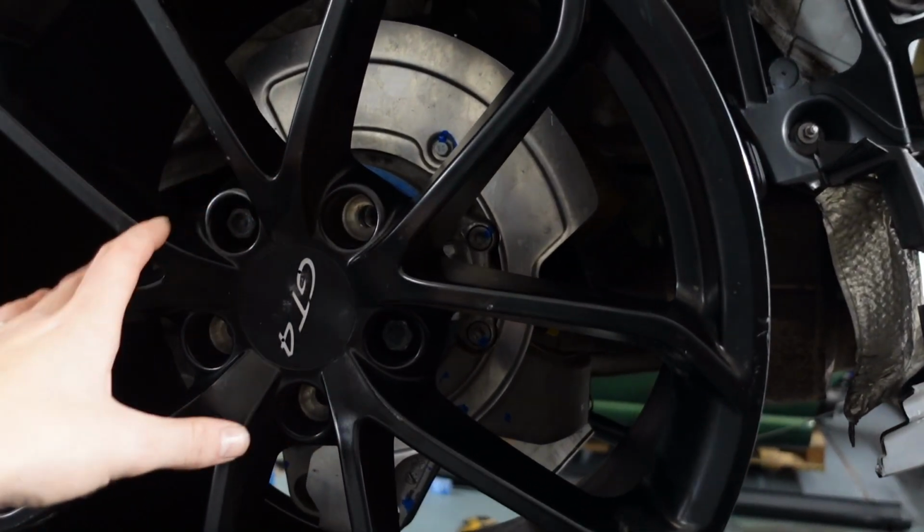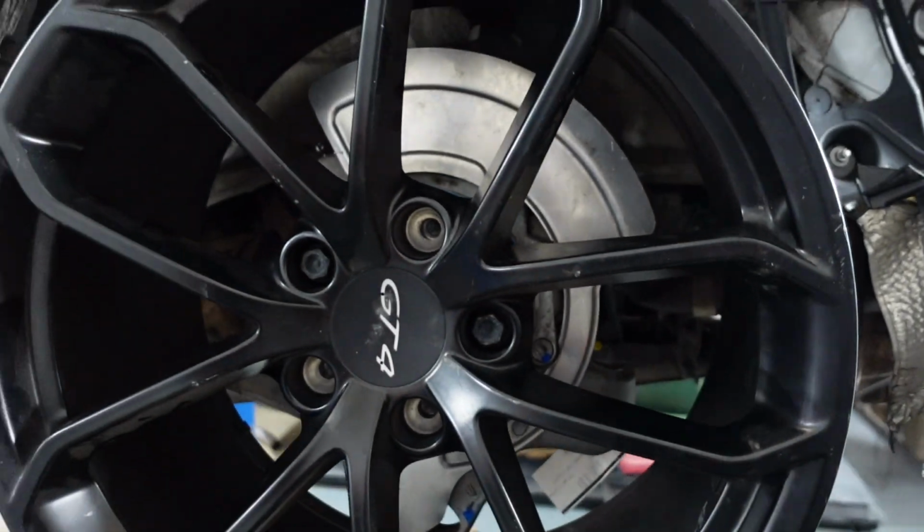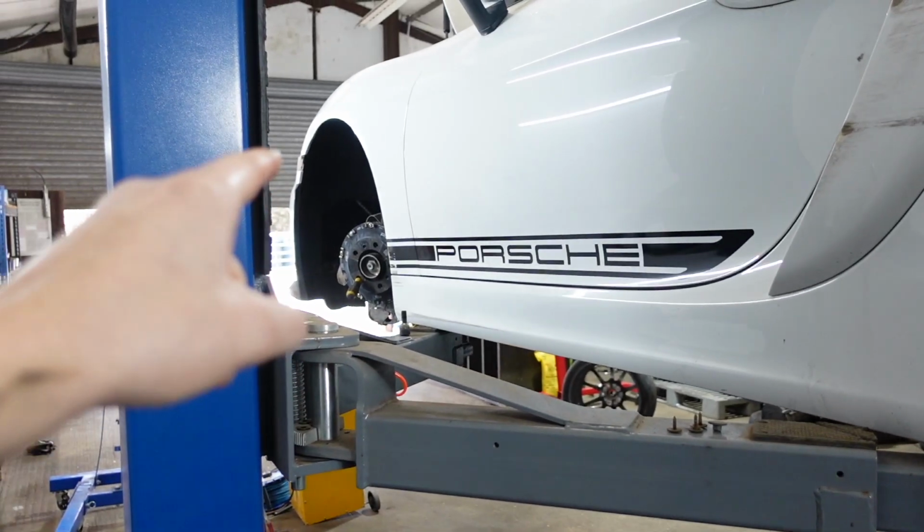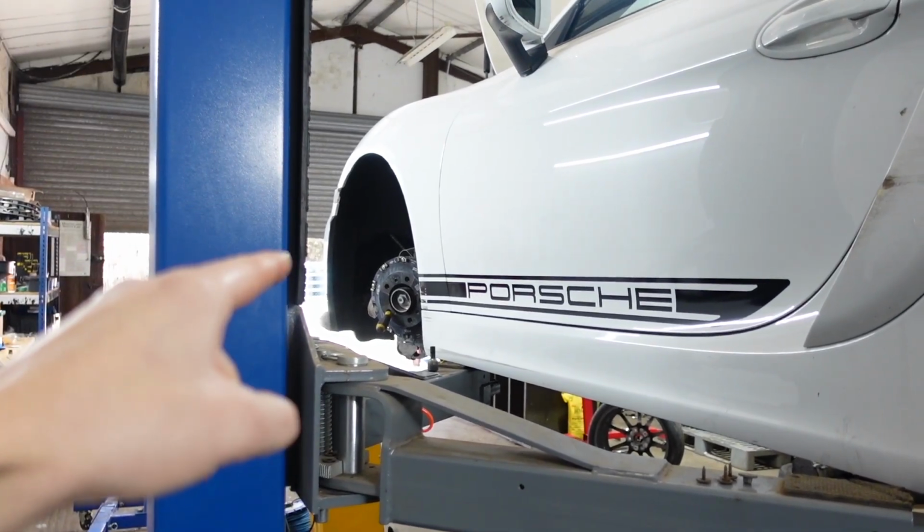Once we get a tyre on that and that arm in, this wheel then will be rotating and it will be movable. So yeah, happy with that. I've now just got to find a new hub for the front one as well. So I'm going to leave it there for today's video, guys.